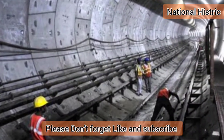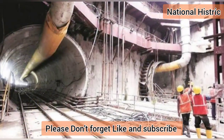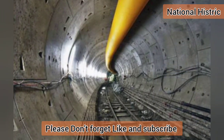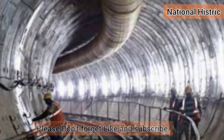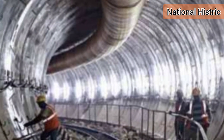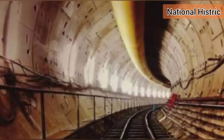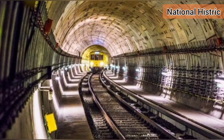Delhi Metro Line 2, yellow, runs under the Najafgarh Drain in Northern Delhi, built in 2007, and the Kushak Drain in Southern Delhi, built in 2009. Chennai Metro Line 1, blue, runs under the Cooum River in Central Chennai while passing from Government Estate to Chennai Central Metro Station, built in 2015 to 2017.